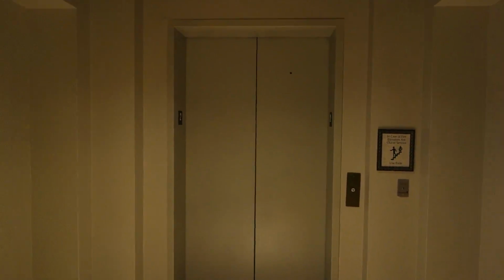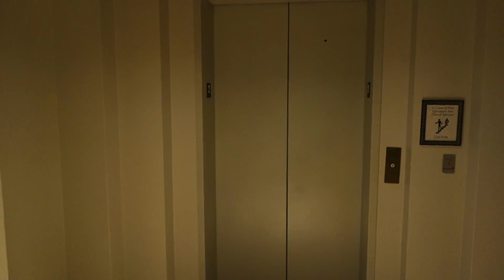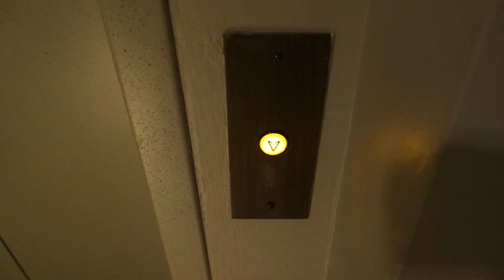Alright, this is going to be the convention center elevator, I'm guessing, at the Renaissance Hotel at International Plaza in Tampa, Florida. Look at this, Dover Traditional. Actually, I think this might be a Thyssenkrupp.